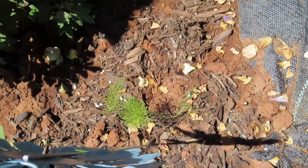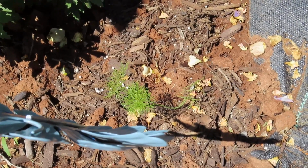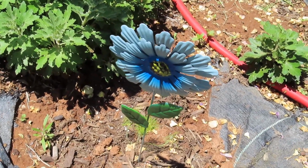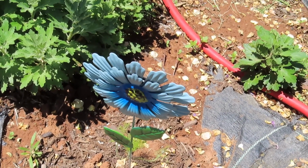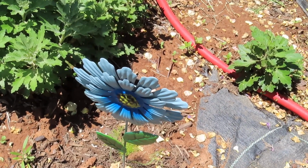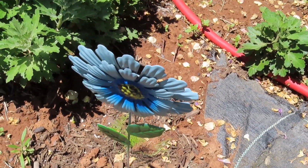And I planted my little baby fennel right here. It came from a seed that I planted, and so I put a little stake in front of it this morning, hoping that would keep me from stepping on it when I'm out here, and give it a chance to get big and tall and beautiful and smell wonderful like licorice plant, or like licorice itself.